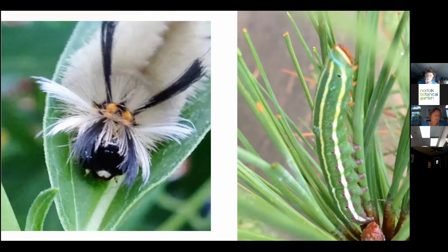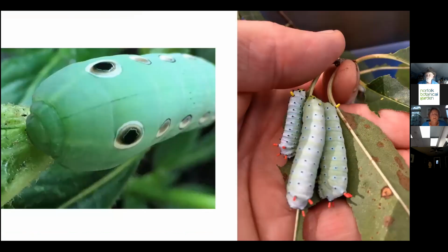And then these are just a variety. There's one of the tussock moths there. A lot of the moths that are very hairy can cause irritations for some people, including allergic reactions. So a lot of the hairier caterpillars are probably a no-touch thing for some people. Here's another type of caterpillar that feeds on pine. This is the Pandorus Sphinx caterpillar.